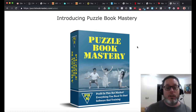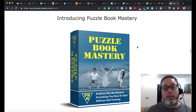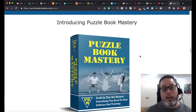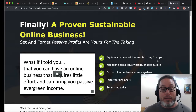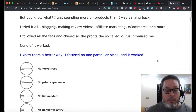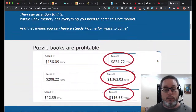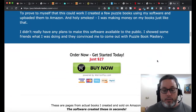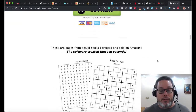So here we are on the sales page for introducing puzzle book mastery. Now I scrolled down a little bit here to show you the actual box shot. So let's scroll back up to the top. So finally, a proven sustainable online business, set and forget passive profits and yours for the taking. It's going to walk you through all the things you can do here. It's going to talk about how profitable puzzles are. You're going to see there currently it's at $27. That's the sale price.